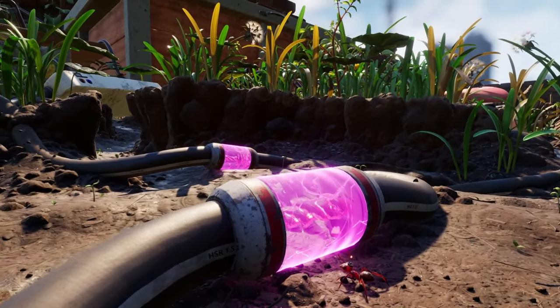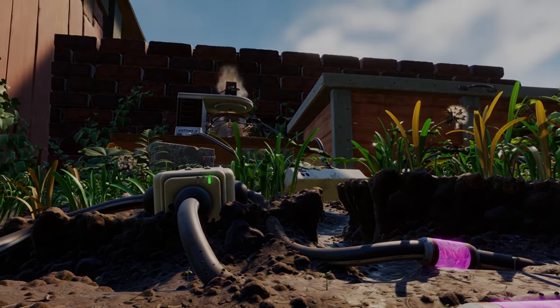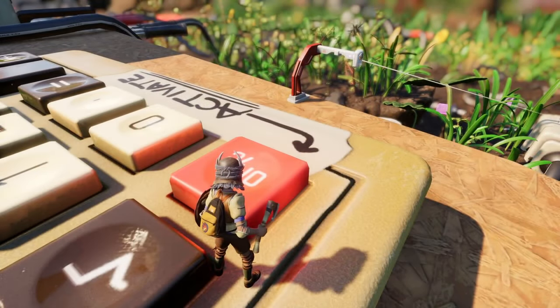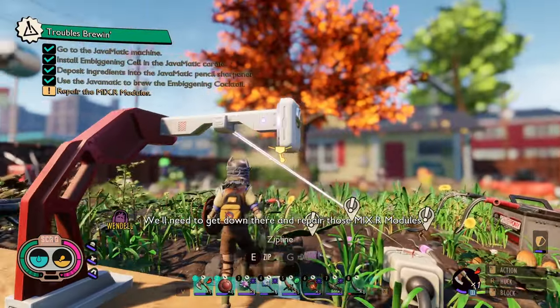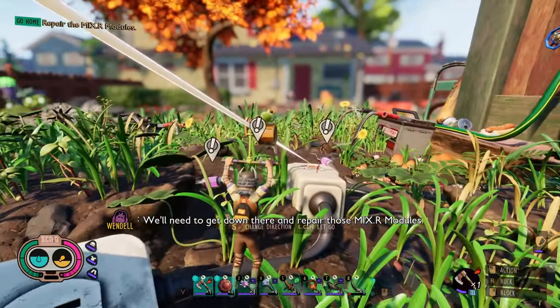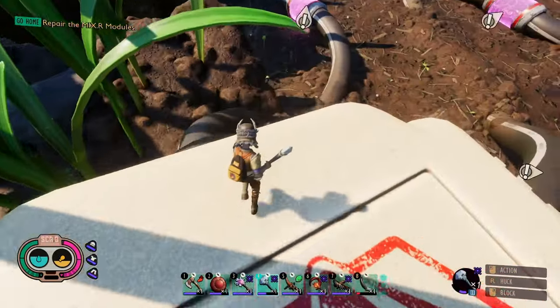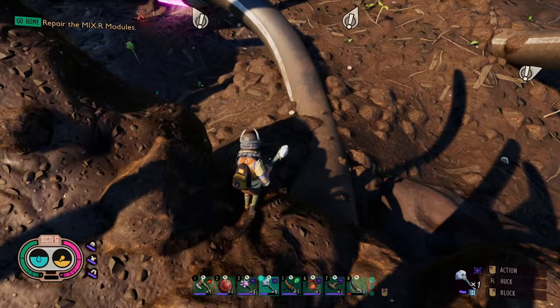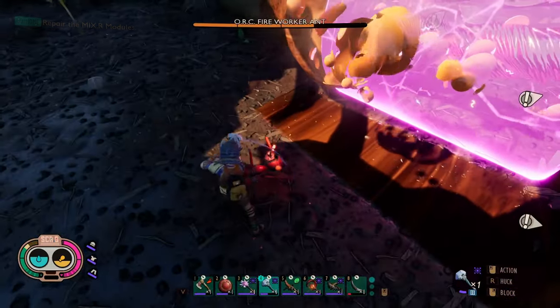The ants are attacking it. It looks like there are still a few bugs left in the system. We'll need to get down there and repair those mixer modules. Repair them? Good thing I still have my repair tool from that raid. Thank goodness. Hey! That's not nice.